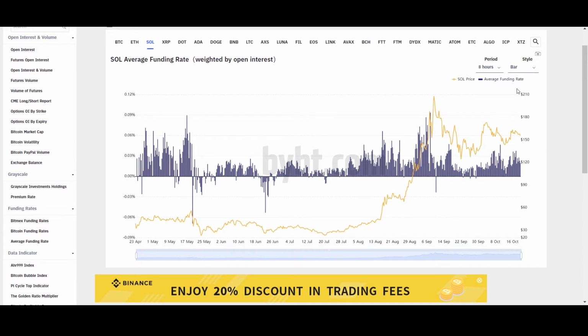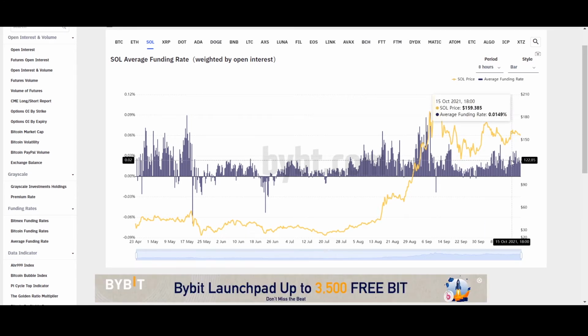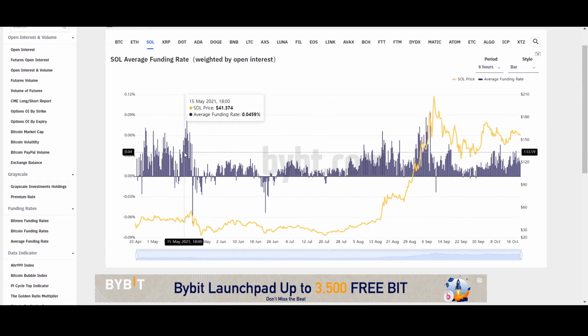So the interest in Solana is not very high regarding its past moves, and we may find a possible comparison to what happened in May, as we are quite far from the point where average funding rates were sitting right behind 0.09 percent. So that was astronomically high. We are very far from that day.